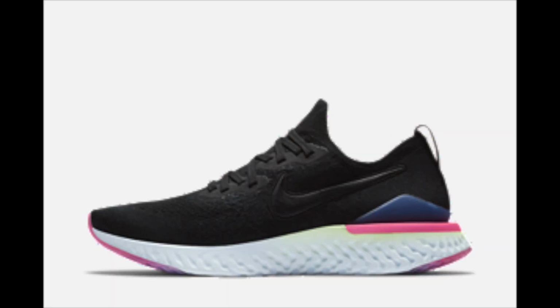So here we go. I'm going to read to you the releases and the colorways that come for this Epic React Flyknit 2 over the upcoming season, and I'm going to show you some pictures from here. So let's have a look at the first one, which is the Black Sapphire Line Blast Hyper Pink Blue, which is for men and women.